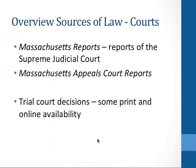So at the court level, I didn't have a lot of great pictures, but we do, of course, have decisions by our courts, our two most important being our Supreme Judicial Court and our appeals court level courts. The official reporter for those is called the Massachusetts Reports. There's also an unofficial version. And then our intermediate level appellate court, the Massachusetts Appeals Court, also has a reporter, the Massachusetts Appeals Court Reports.